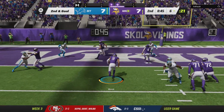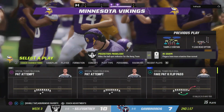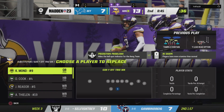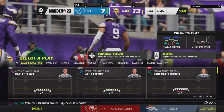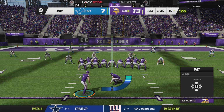On second and goal, here's the option. And he'll get into the end zone. Touchdown, Minnesota. Kellen Mond, his first touchdown of the new season. And the Vikings will take the lead here in the final minute of the first half. And that touchdown gives them a touchdown lead before they attempt the extra point.